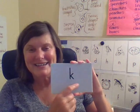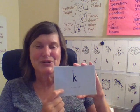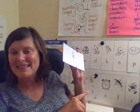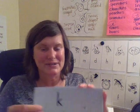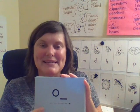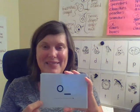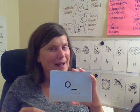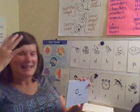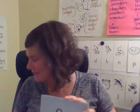K says k, together. K. Your turn. Like kick the can. We have 3 different ways to make the k sound. O says ah, together. Ah. Your turn. Show me the hand signal for ah. Do you remember it? Yes, it's like the octopus. So you have your tentacles.